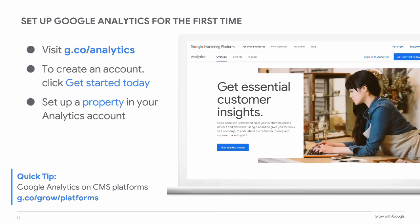To get set up with Google Analytics, you can visit g.co/analytics. You'll start by either creating a new account or signing in with an existing analytics account.